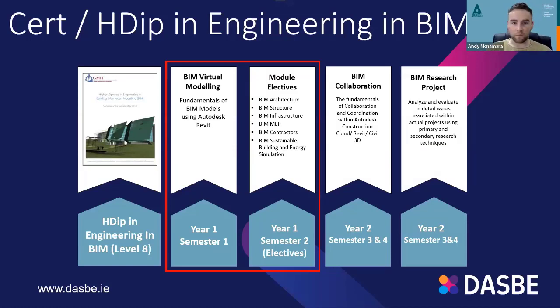So we have the higher diploma in engineering in BIM, and that's made up of 2 years, 4 semesters. The first year of it that we see in red, that is the certificate in BIM. So some students might enroll straight away on the higher diploma, and they would be in the same group as the students who are doing the certificate in BIM for the first year, the first 2 semesters. Upon completing those, students will begin the BIM collaboration module.